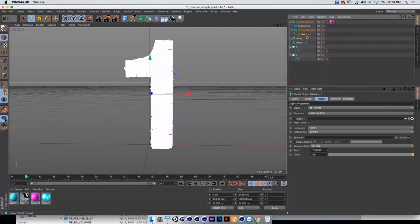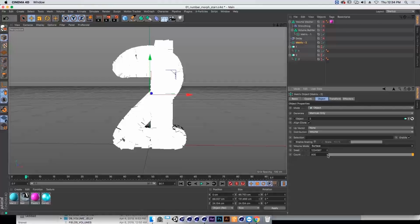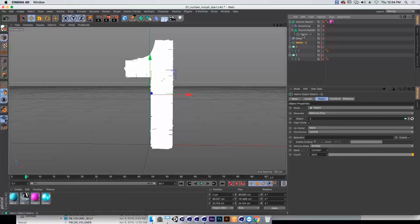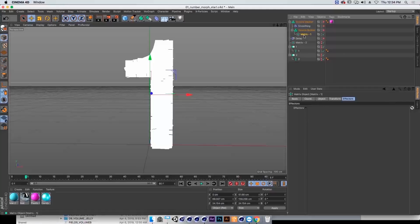And basically what I'm going to do with that is take another matrix object, clone those matrices onto the second number, and same thing, volume distribution, volume mode surface, and again, do the same thing where I'm cranking up the amount of vertices so it fills out the entire volume or the form of that object, okay? So what I can do is hide this second matrix object, and what I want to do is basically morph between this matrix object and the second matrix object. So all of the matrices will change from the form and the volume shape of the 1 to the 2.